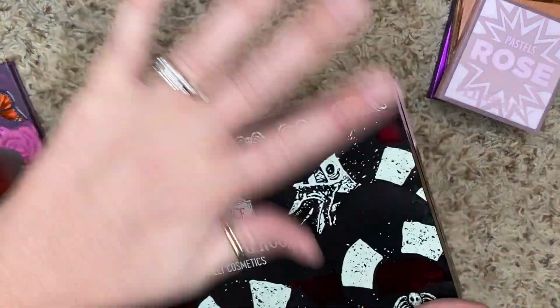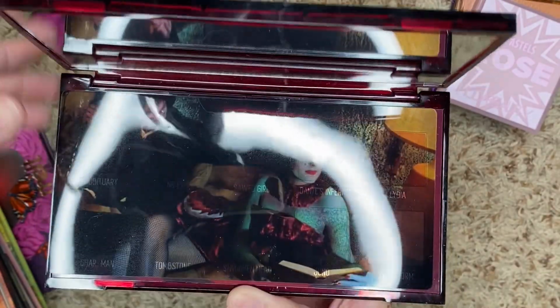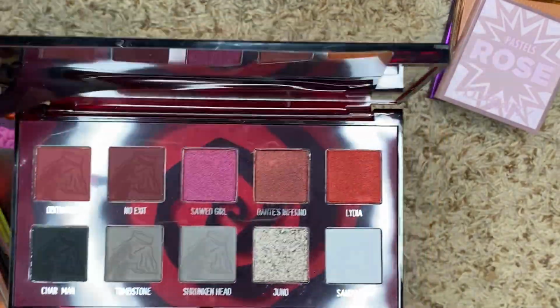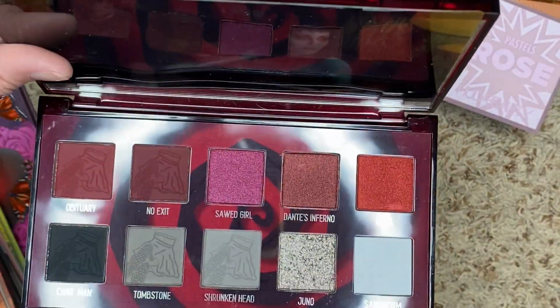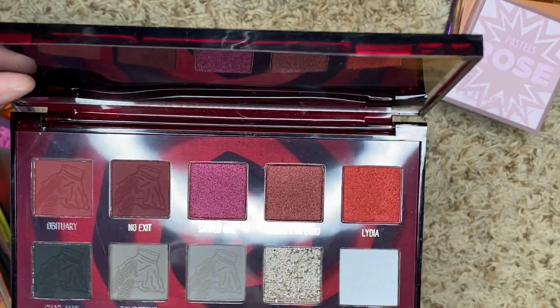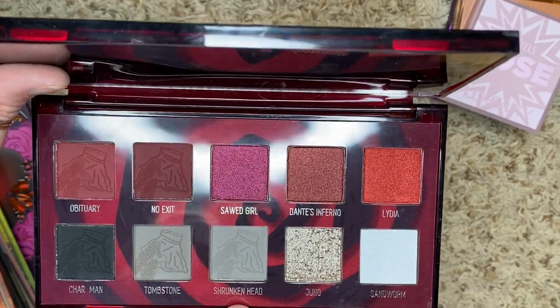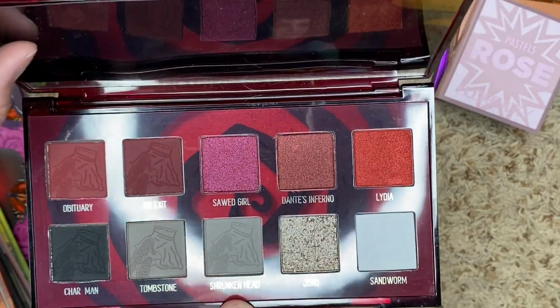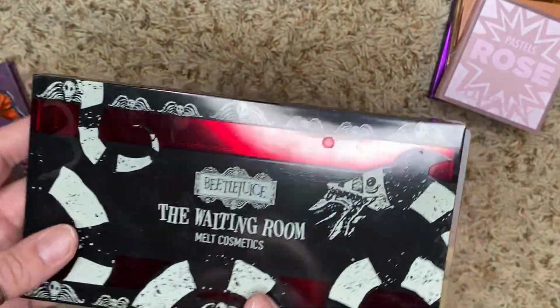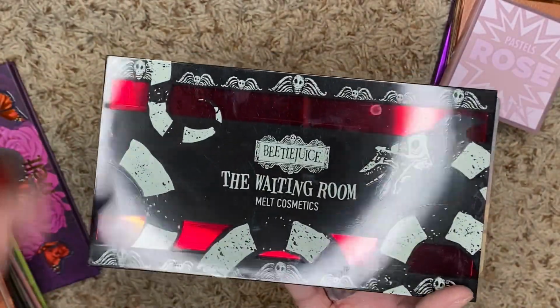We have one more Melt. We have the Beetlejuice, the Waiting Room palette. This one is so cool. Like, even the insert is cool. This one, I'm kind of scared to use. I don't know why. I'm being silly about it, but it's just one of those really pretty palettes that it's like, I'm never gonna be able to get that again. So I have kind of just been hanging on to this one, but I'm going to continue hanging on to that one because I like it.